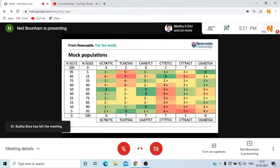So then we moved on to populations. And to begin with, we made mock populations. We made simple populations to begin with. So we took these two isolates here, and we mixed them in various proportions. So at the top, we've got 100% of this isolate. On the bottom, we've got 100% of this isolate. And what you can see is everything in between, where we decreased this isolate and we increased this isolate. And then we've got the different mutations. So these are the mutations we would expect to see in this isolate here. And these are the mutations that we see in the other isolate.